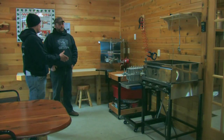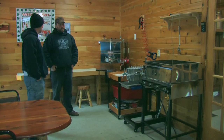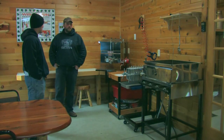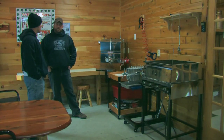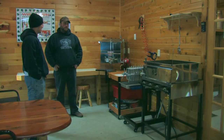So then from here, you bottle it, and from here it's off to wherever you're selling it? Yep, I have a lot of repeat customers. People come here during the season and throughout the year to purchase. 75 to 80% of my syrup gets sold right here. I am licensed by the state of Wisconsin, and I do sell in a couple of small local stores.